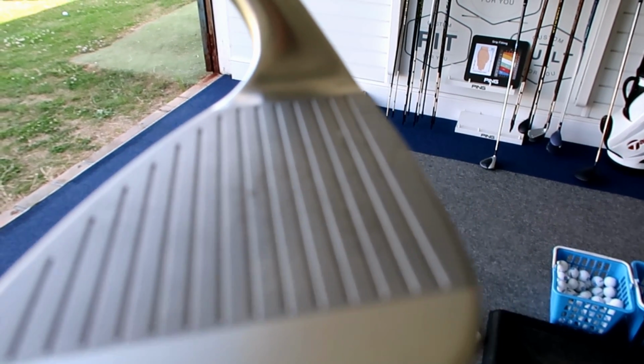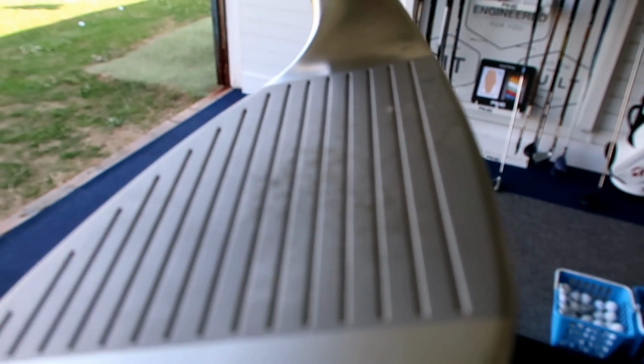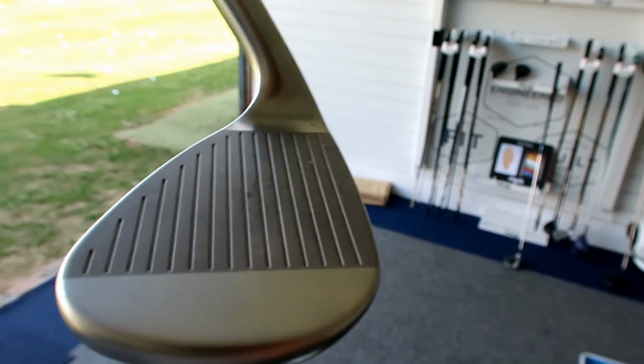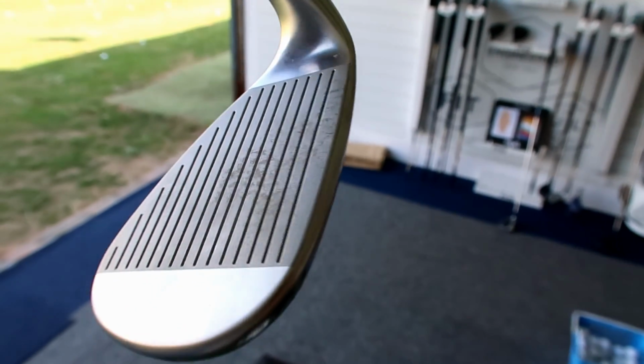Now, if my camera can focus, they've got this hexagonal pattern. Go on, focus. Maybe. No chance. Okay. Yeah, not really. You're going to have to take my word for it. They've got this hexagonal pattern going across the face, or you might slightly be able to see it towards the toe there. That's to try and get as much spin as you possibly can in terms of ball to face interaction. And yeah, very nice wedge.